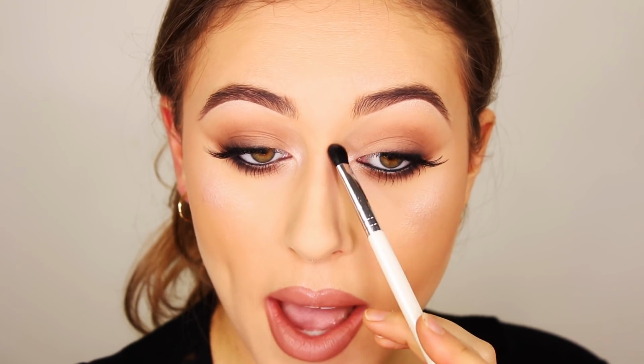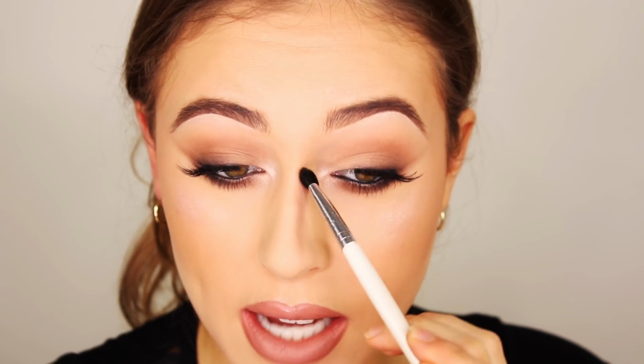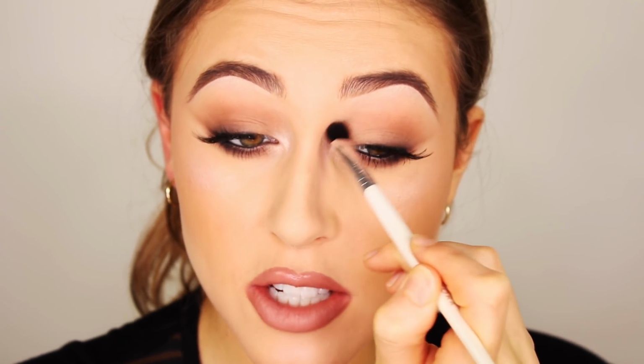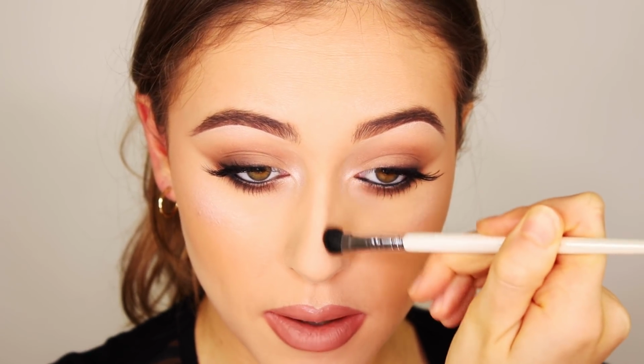Now, this is something that I feel like is a bit of a mistake that people make. I am going to go ahead and connect it into my eyeshadow, and what that's going to do is make the contour look much more natural and much more seamless. If you just stop it here, it's going to look a little odd. I'm going to blend into my eyeshadow a little bit, just into my crease, not too much, and then come back down to my nose. There we go.